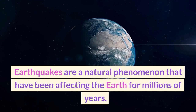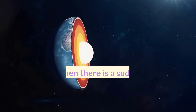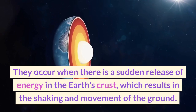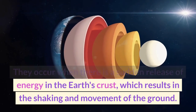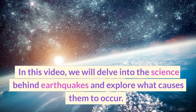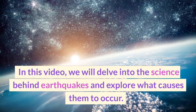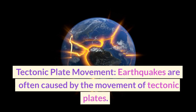Earthquakes are a natural phenomenon that have been affecting the Earth for millions of years. They occur when there is a sudden release of energy in the Earth's crust, which results in the shaking and movement of the ground. In this video, we will delve into the science behind earthquakes and explore what causes them to occur. Tectonic plate movement.